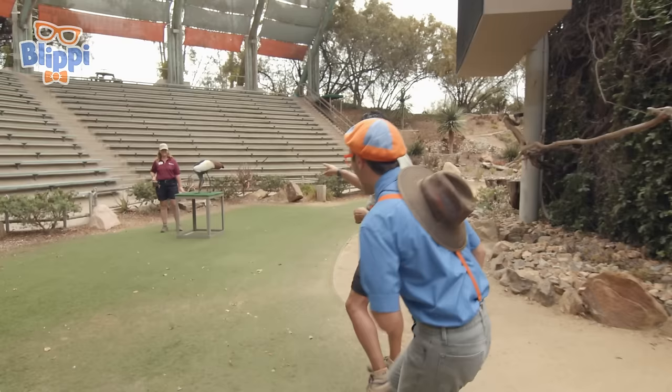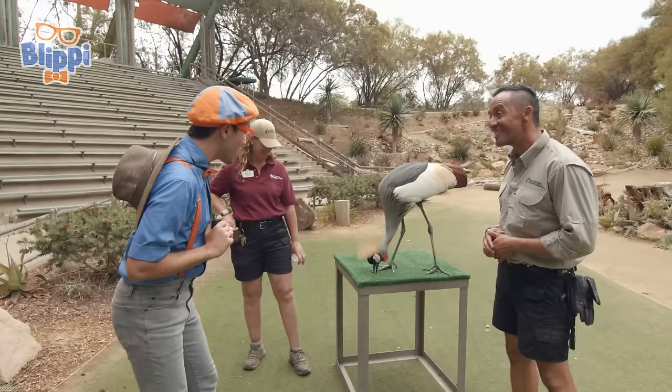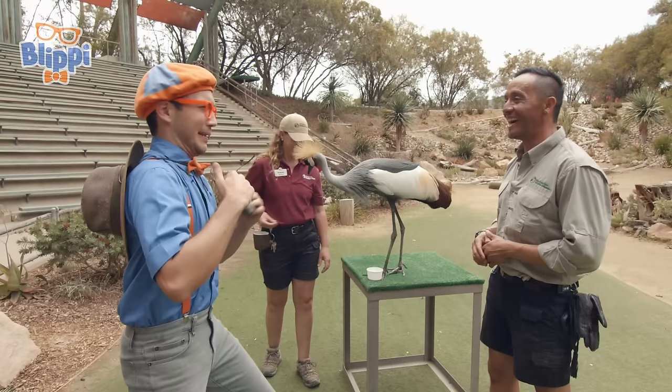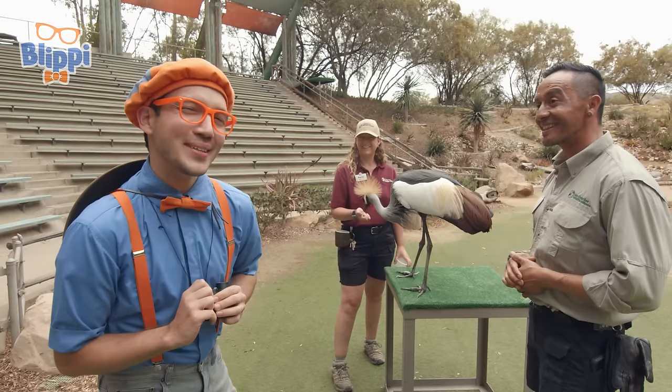Look at that. Whoa, look at it. This bird is so big and colorful. Whoa, hello. Wow. Oh, what kind of bird is this? This is a West African or East African gray crown crane. And you can see that by the gray on the side of her body here. Whoa, West African? Oh, yeah, East African gray crown crane. East African gray crown crane? That's a really long name.